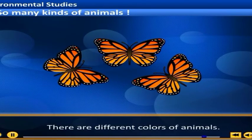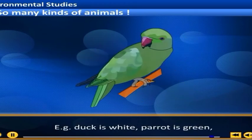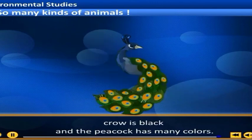There are different colors of animals. Example: the duck is white, the parrot is green, the crow is black, and the peacock has many colors.